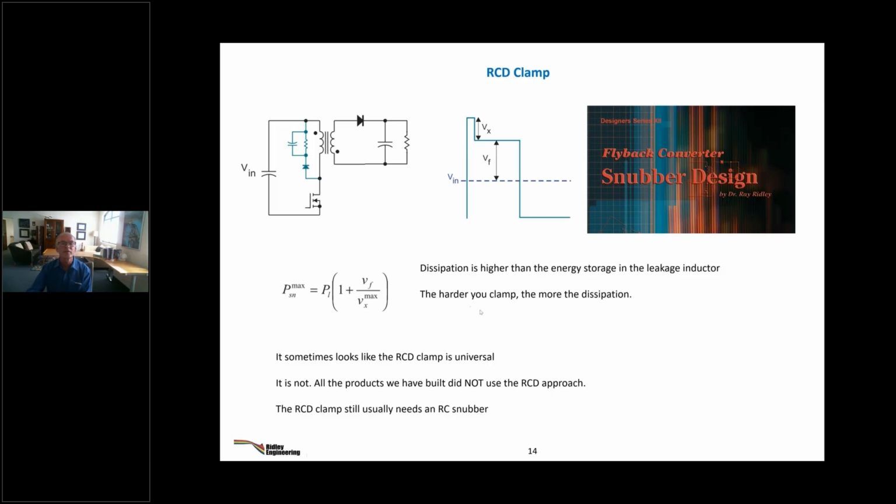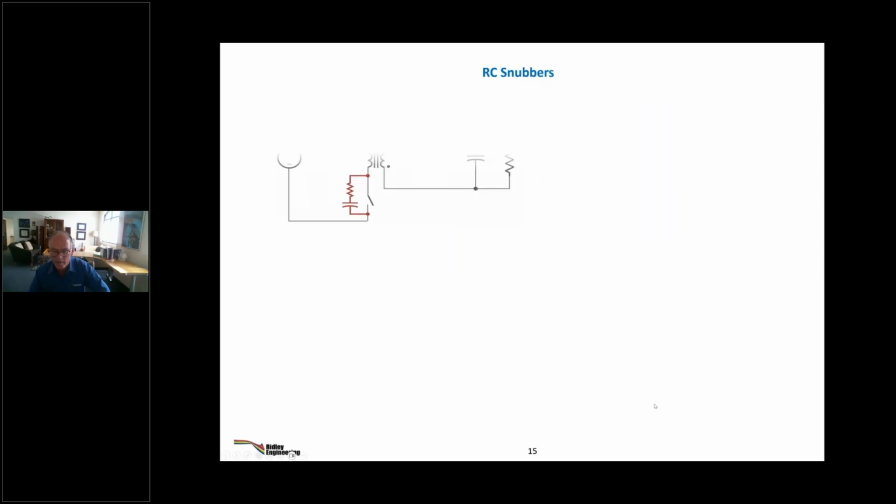RC snubbers. You put them on the diode, on the primary and the secondary. We've got the same article here to go read. Go click on that. You could read the article. It's also a download for you.